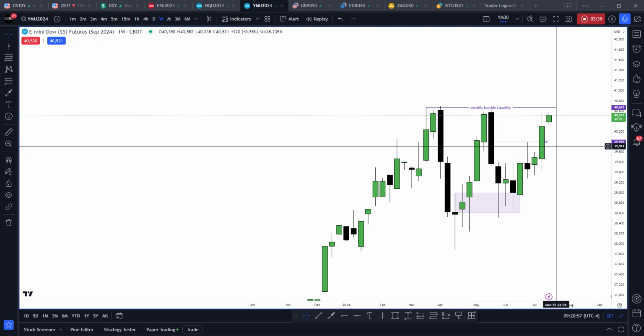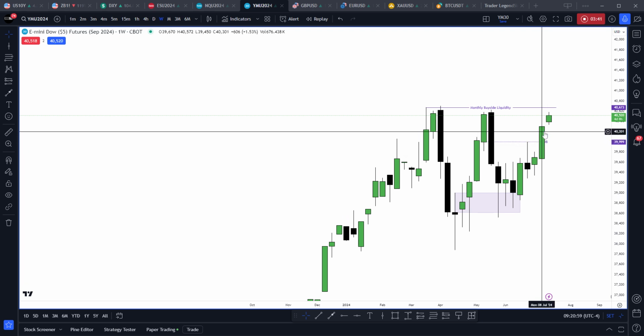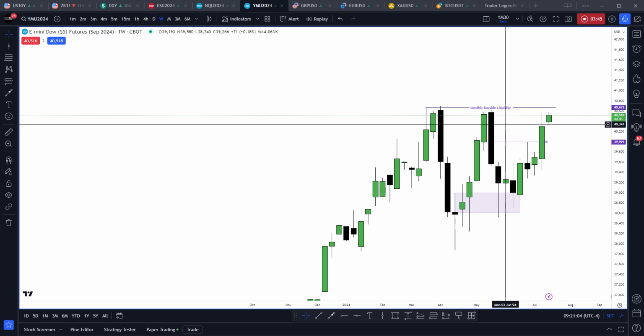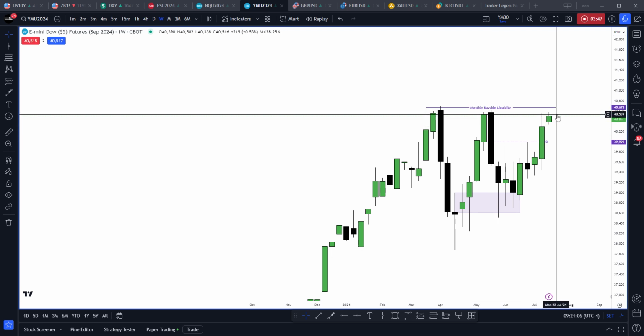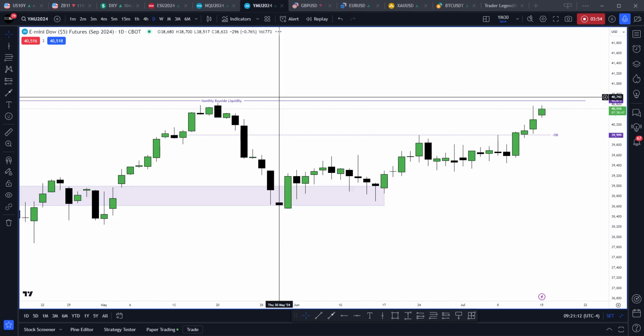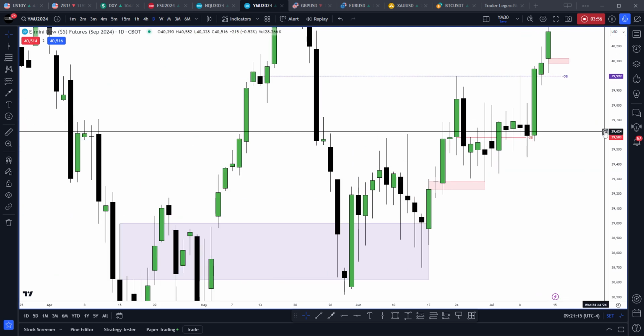So that rejection block was broken, and we failed to get up to the highs of the 20th of May candle. We closed lower and then we got this candle aiming for 4673 draw on liquidity. Let's go back to the daily time frame.